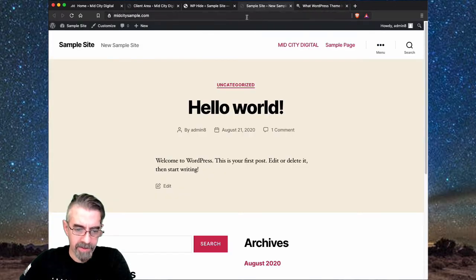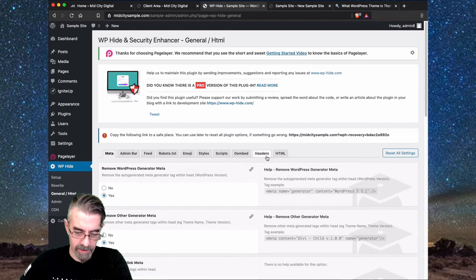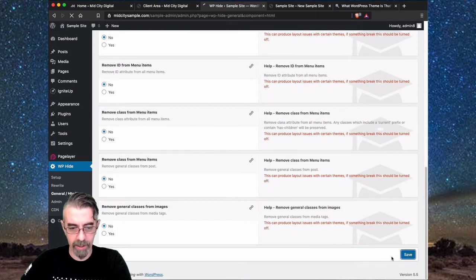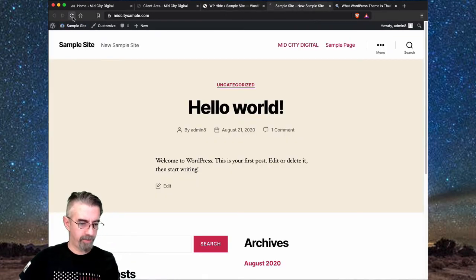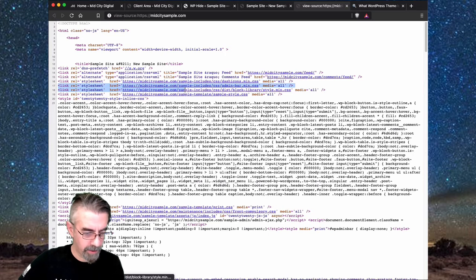Oh man, I shouldn't have closed that source code there. Let me go back over here to this. I want to be able to look at this. I'm going to re-enable that right click just so I can take another look at this source code. Let me refresh this. And now we can view the source code again. So yeah, this all looks completely different. Now you can see in here, we've got sample includes instead of WP dash includes.